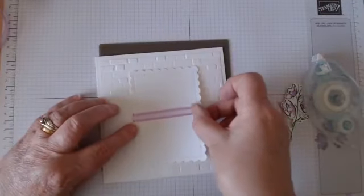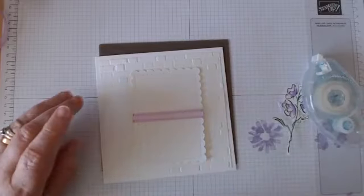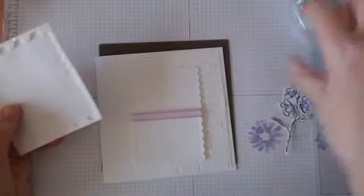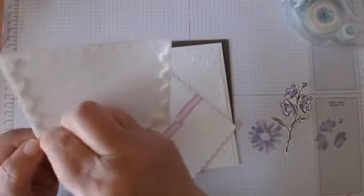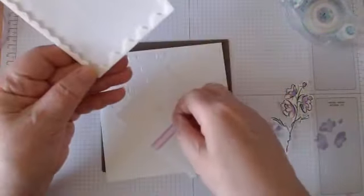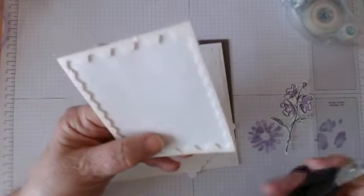Right. Okay, so that's going to go on there. And I'm going to use some dimensionals. Ooh. Pop it up on dimensionals. And I'm going to use the sides because why not? So I'll just snip these up.